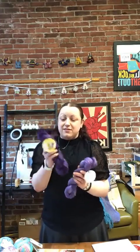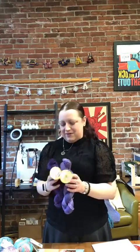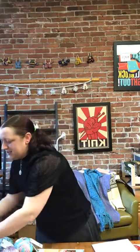This stuff is, if you've never worked with bamboo before, it is amazing to work with. You think it coming from a bamboo plant, it would be stiff and difficult to work with, which is not even close to the truth. This is super soft and it has a lovely, lovely sheen to it. And it feels good in your fingers when you're working with it. So that's Oxynometer. And just as an FYI, we did restock the 6 skein sets.